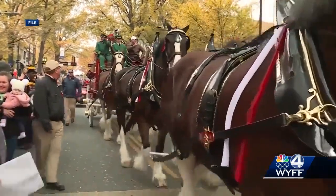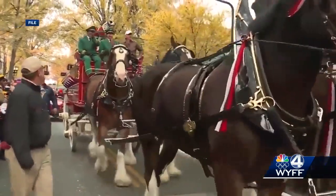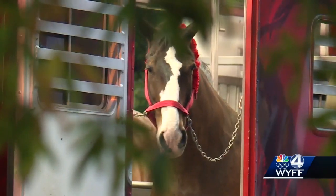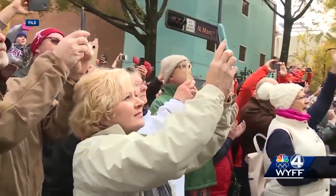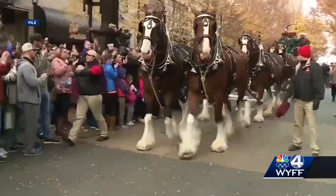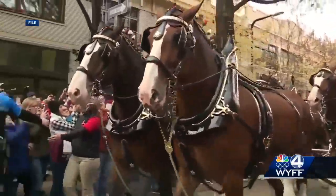The 8-horse hitch and famous red beer wagon pulled into town in these semi-trucks, bringing much attention to the corner of Main and Markley. I mean, it doesn't really matter the age, from 50 years old to 21 years old, everybody is so ecstatic. Everyone is so happy to see us, and it makes us happy to make everybody else happy to finally get to see these world-renowned Budweiser Clydesdales.